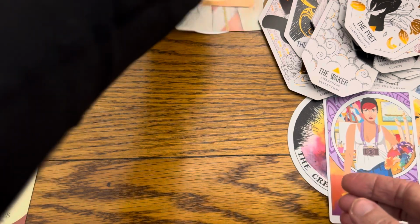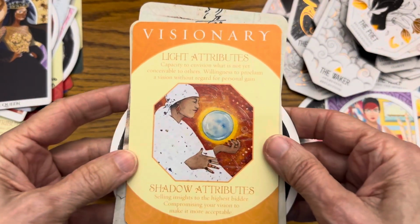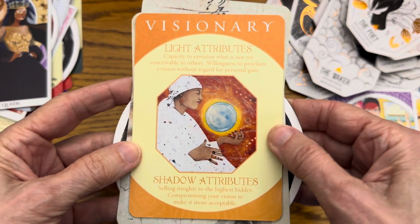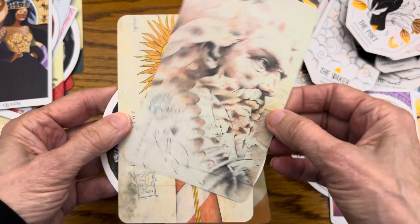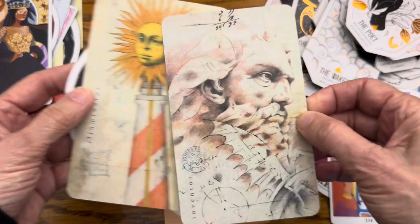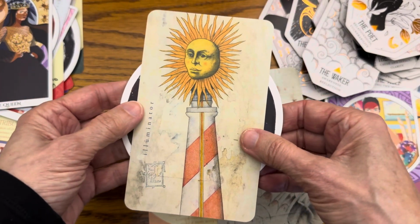I'm going to have quite the mess to tidy up after this, right? Okay, and now my last example. So the Visionary, both in the deck and in the book. Here's that. And here's the Nick Bantock. He calls this one the Inventor. I think it's the same energy. It's my interpretation. And the Illuminary.